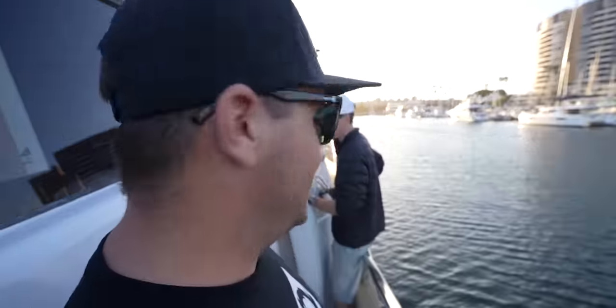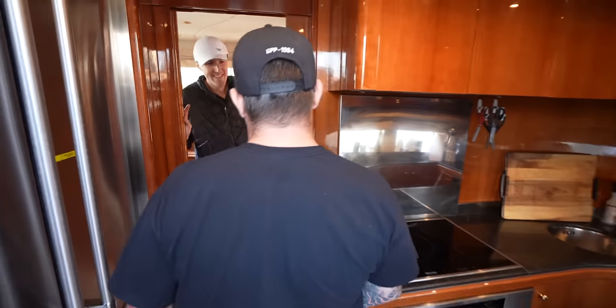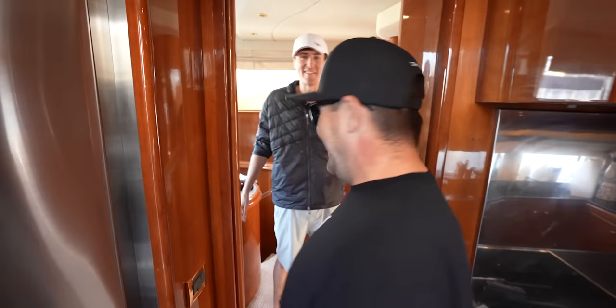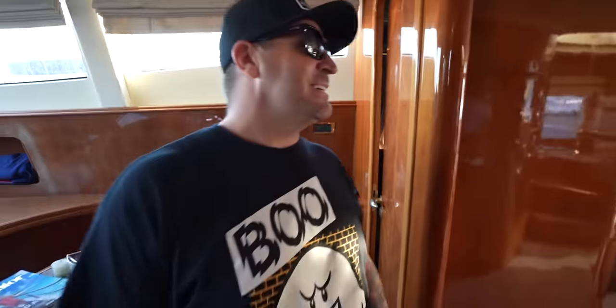I like this life. Look at this little secret passageway. Dude, a kitchen. What? Never seen one of those before. It's got a microwave and everything. Dope. This is cool. It's a vibe, for sure.